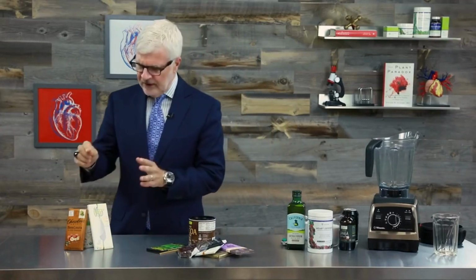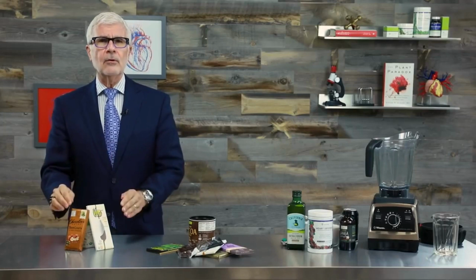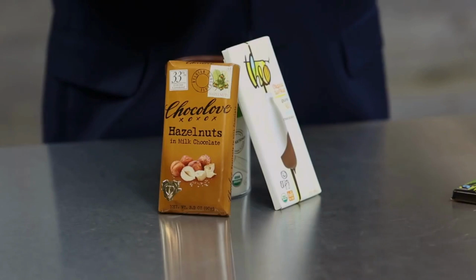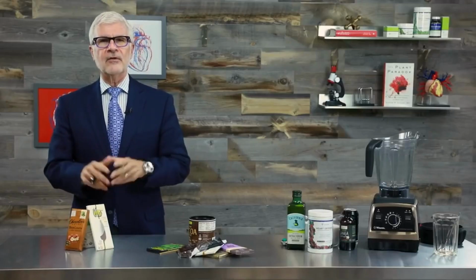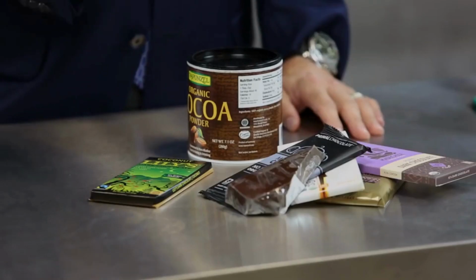But that doesn't mean you should go out and buy a Snickers bar or even a fancy bar of designer chocolate. Most chocolate sold in stores isn't good for you because it's loaded with other unhealthy ingredients. In fact, the chocolate sold in stores is sometimes as little as 10% actual chocolate. The rest is often milk, sugar, and other fattening, harmful ingredients. That's why you'll want to look for chocolate that's at least 70% cacao. That means actual 70% chocolate.